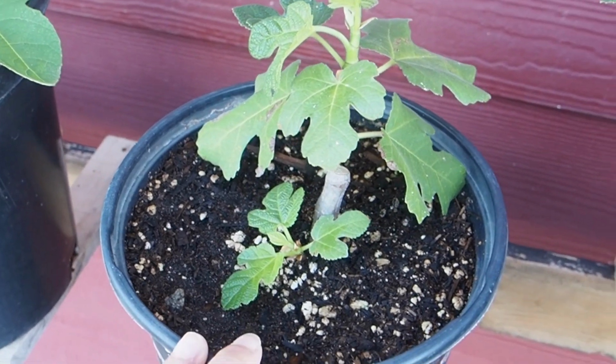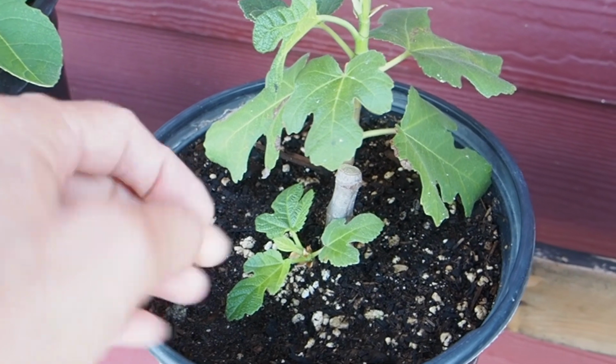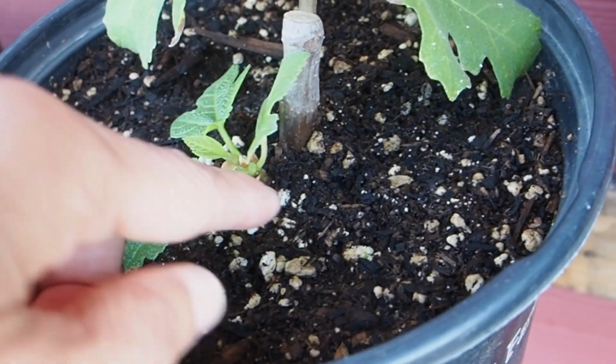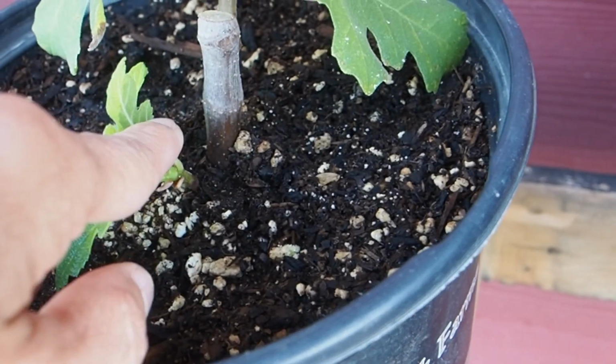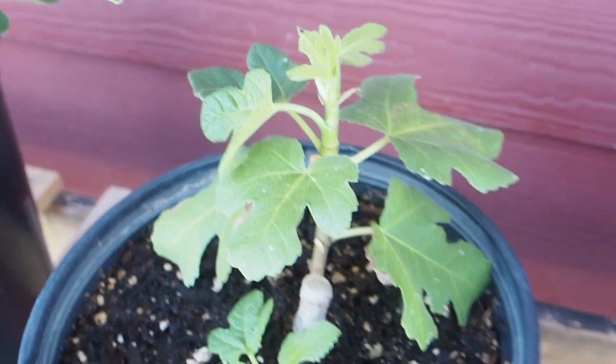And then I've got this one here. This one is in a little bit smaller container. I think this might be a 1.5 gallon or so. But this one was potted up a little bit later. It does have a stem coming out of the ground here. I might end up cutting that off, I'm not sure. But it's doing pretty well there.